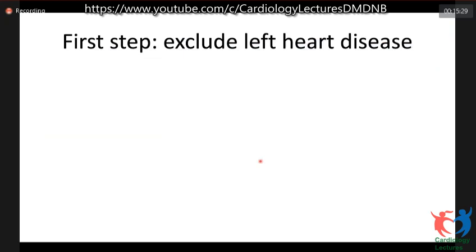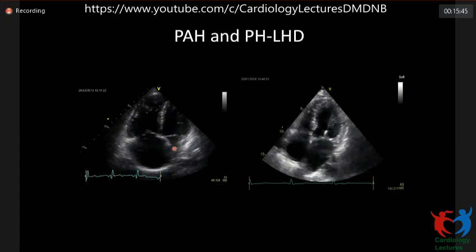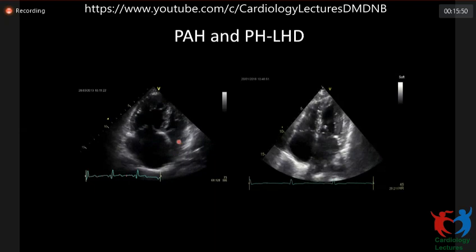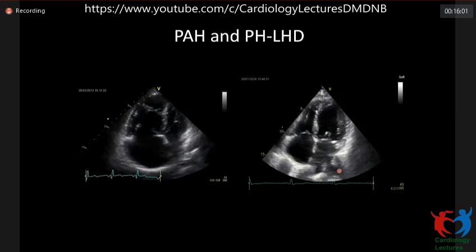If you have any questions, please interrupt. I try to be simple. First step, exclude left heart disease. Please look here. This is an echo of PAH and PH left heart disease. I mentioned a simple way to diagnose is to look at the left atrium. Squished, small, compressed left atrium is usually PAH, and the still enlarged left atrium with significant pulmonary venous signal, this is PH left heart disease.